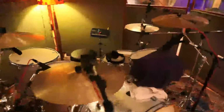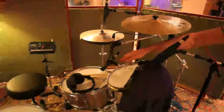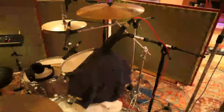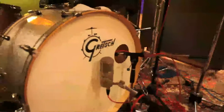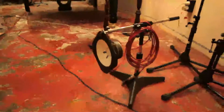I've got all the usual candidates on there, 57s on the snare. I had this one mic'd up on the rim because we were hitting the rim. Sennheisers on the toms, and on the kick I've got a D112 inside and a FET 47 on the outside. Sometimes I use the NS10 speaker, which is over there, but actually starting to go off that a little bit. I'm sure you've all seen that before, just the NS10 speaker mic'd up in front of a kick.